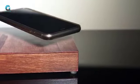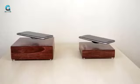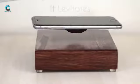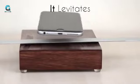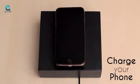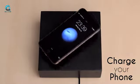Isn't it? Speaking of unusual chargers, we found a really cool one. This wireless levitational charger can not only suspend the device in mid-air and hold its altitude, but also charge and rotate it as well. It stops charging the phone when the battery is full but still levitates and rotates the device until it's removed.